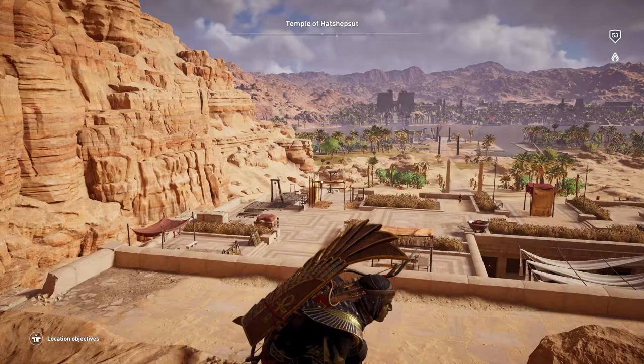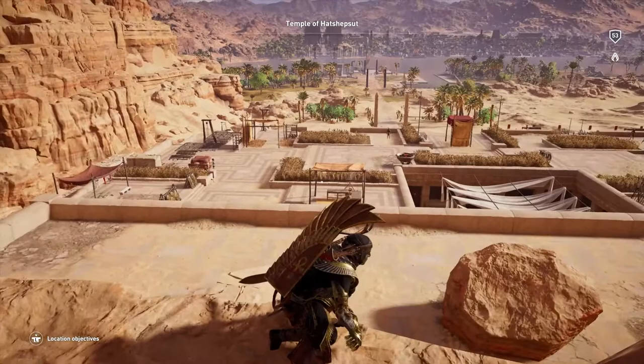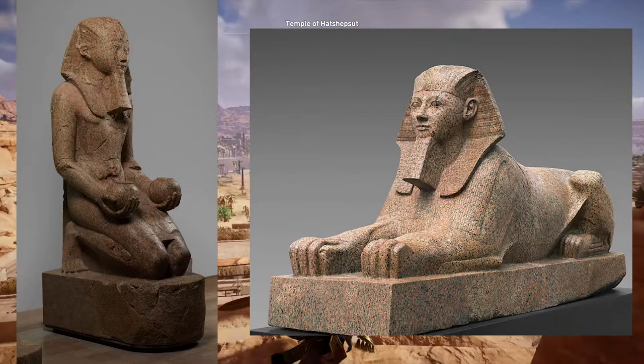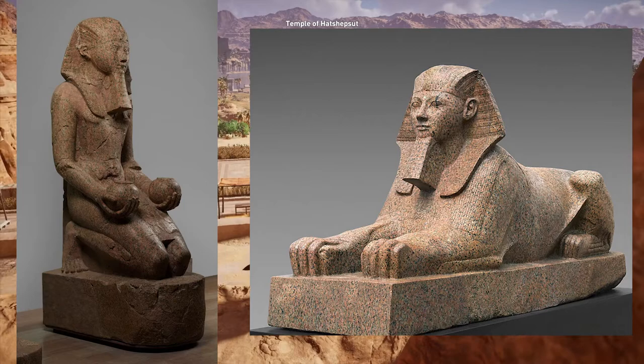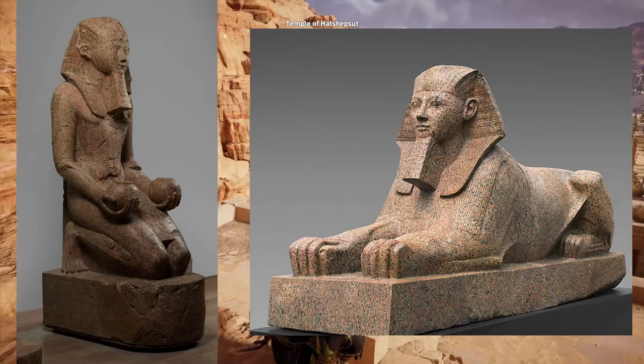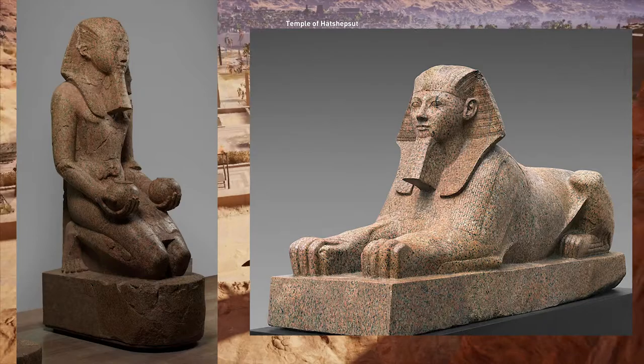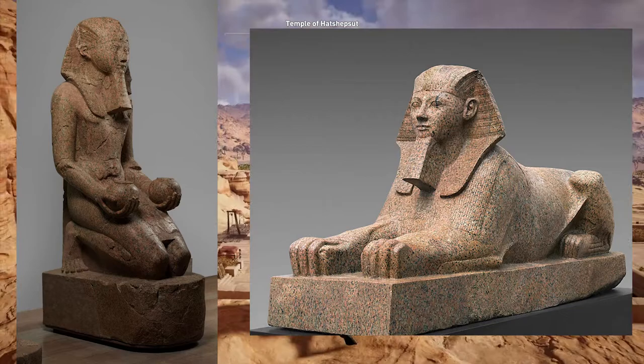There are several statues of Hatshepsut that had been erected around here, and I can show you a couple of them. The reason we have these statues is because Thutmose III thought that he was erasing her memory when in fact he was preserving it, and he buried a bunch of her statues in a pit near this temple, and that's why we have so many of them today. She did have sphinx statues of herself erected along this causeway leading from her temple to the harbor there. So we have some of those, which is really cool.